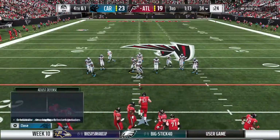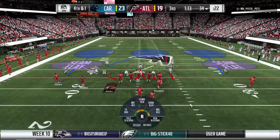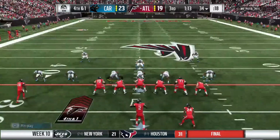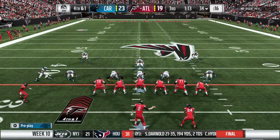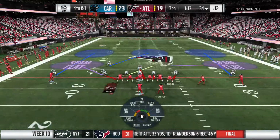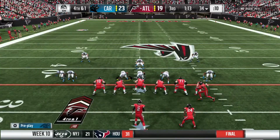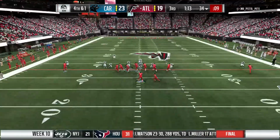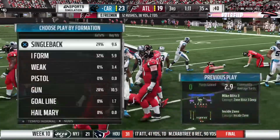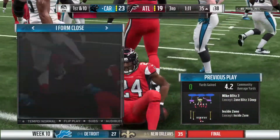And how about this one now? In their own territory, a gutsy call. They're going to go for this on 4th and a yard. Hey, got it. Go! Get up! They'll run it. Freeman. And I'm not sure he got there. Did they stop him? They did.